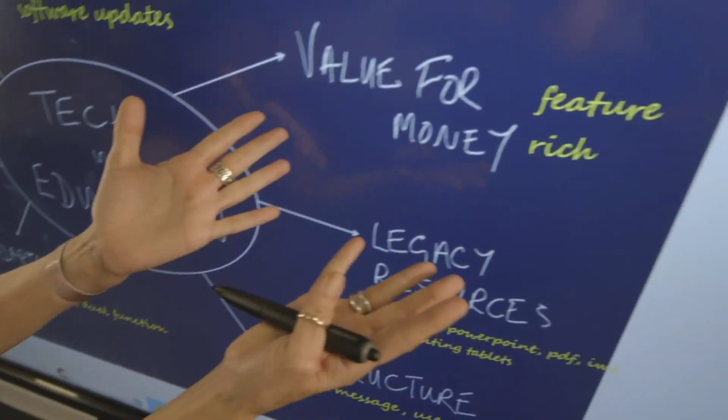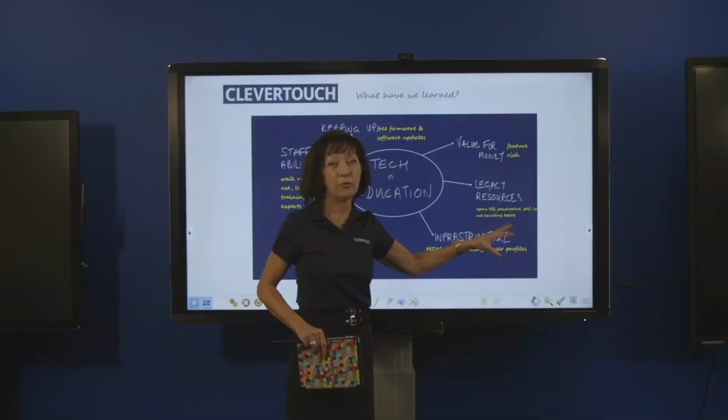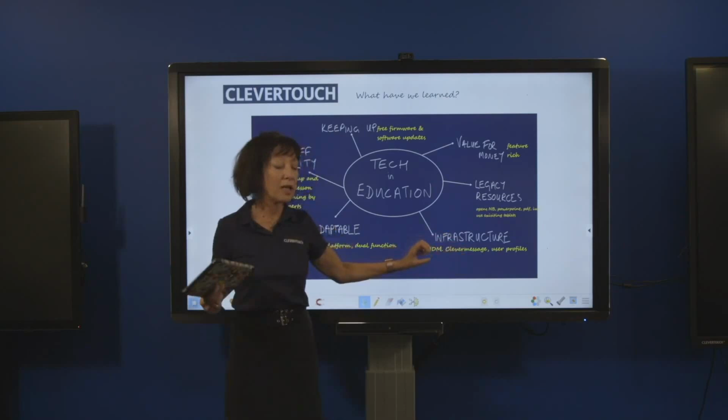Value for money. Clevertouch screens are feature rich. Legacy resources, all those resources, teachers can open their old resources and move on with the new technology. The infrastructure, the screens come with a mobile device management, so schools can manage the estate of screens. It comes with Clever Message, which is a signage, and it comes with user profiles, so I can have more than one teacher using a screen at a time.